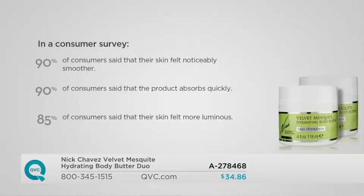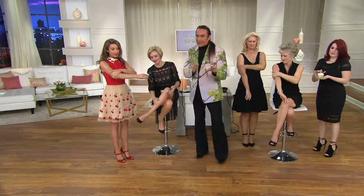So 90% of consumers said that their skin felt noticeably smoother from a body butter. 90% of the consumers said that the product absorbs quickly. How about that? Pretty major. 85% of the consumers said that their skin felt more luminous. Now, you know the other great thing is they only let us put 3 up here, but we have another 90% one, and we have about 3 other ones that are all 85 and up. So we got all kinds of great claims on this.